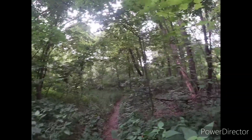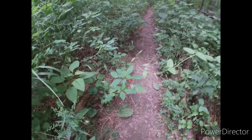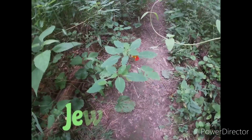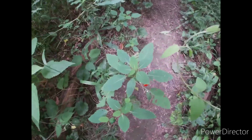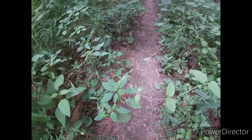Oh, sorry, I'm gonna pause that story, but there's some jewelweed right here, which is super cool with this little orange flower. And that is combative against poison ivy and other poison plants and some insect bites.